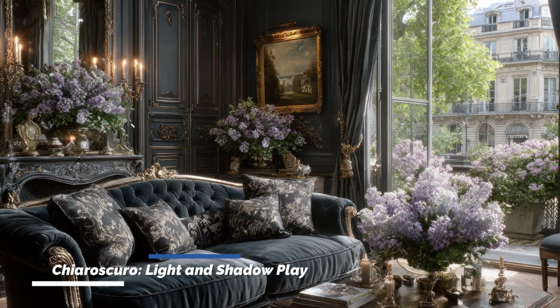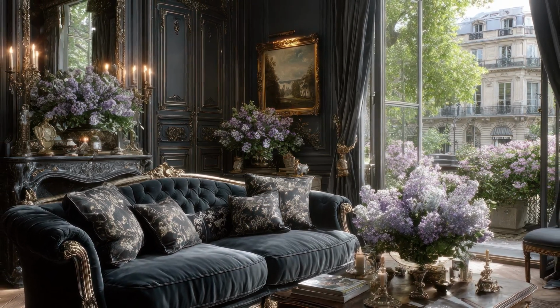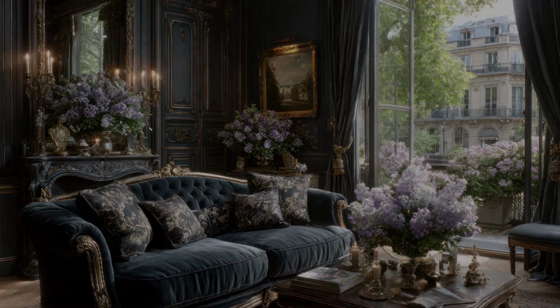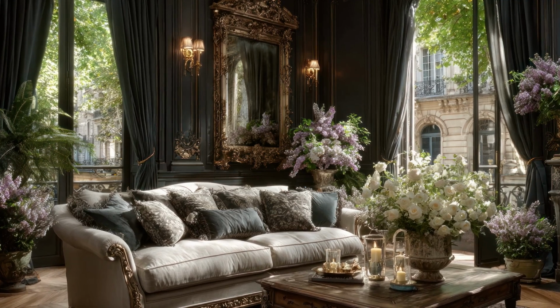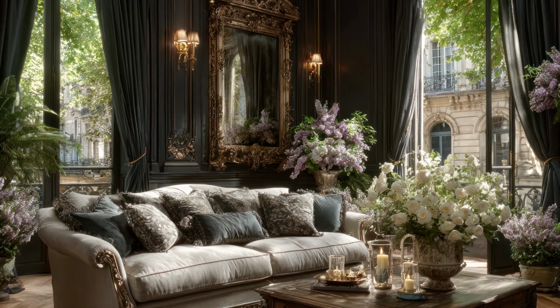Parisian homes play beautifully with light. Baroque art, after all, thrives on contrast. Layer sheer curtains to soften natural light, use mirrors to reflect it, and embrace darker wall colors in small doses to create mood. Think dusky grays, inky blues, or warm taupes.